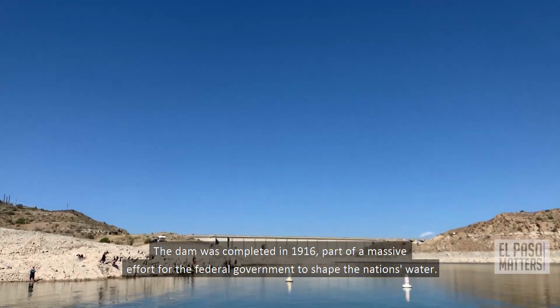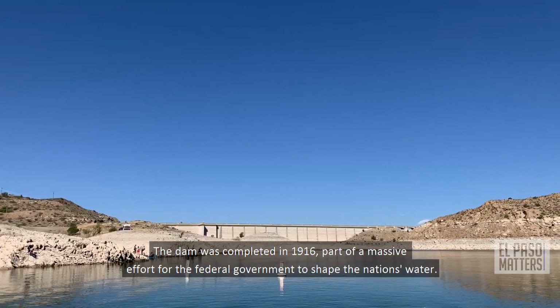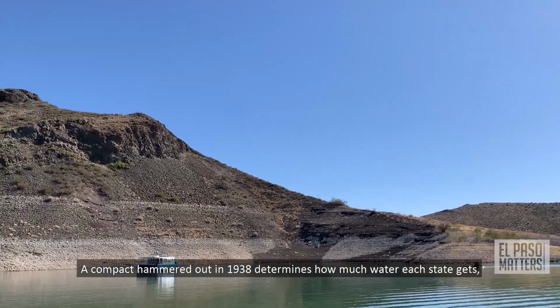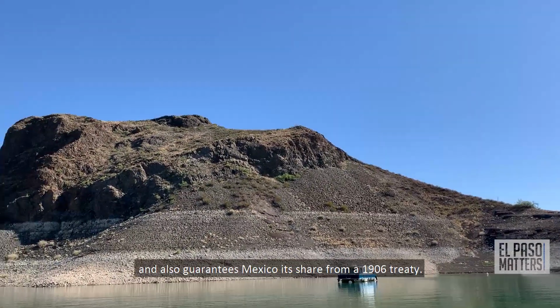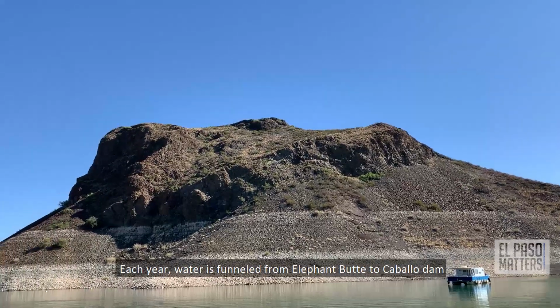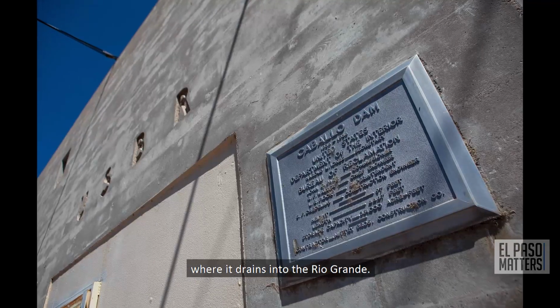The dam was completed in 1916, part of a massive effort for the federal government to shape the nation's water. A compact hammered out in 1938 determines how much water each state gets and also guarantees Mexico its share from a 1906 treaty. Each year, the water is funneled from Elephant Butte to Caballo Dam, where it drains into the Rio Grande.